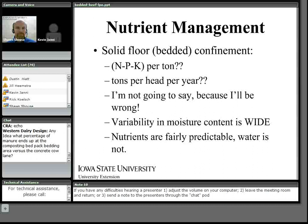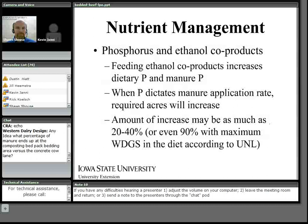Another note on nutrients, just keep in mind that if you're feeding ethanol co-products, that's going to increase the phosphorus content of your diet and of your manure, and the amount of increase there can be easily as much as 20 to 40%, and folks at the University of Nebraska say possibly even as much as 90% if you're using the wet distillers grains and solubles. So keep that in mind on your nutrient management.